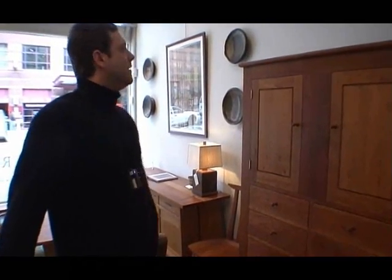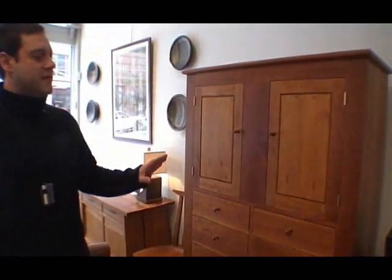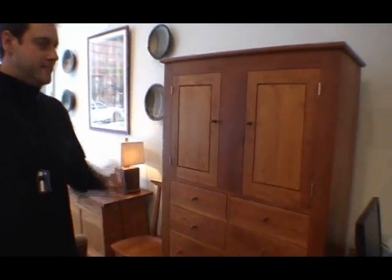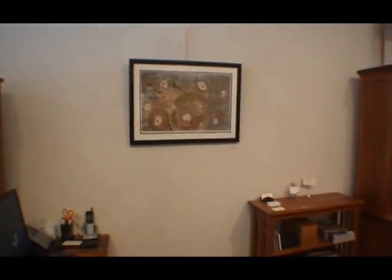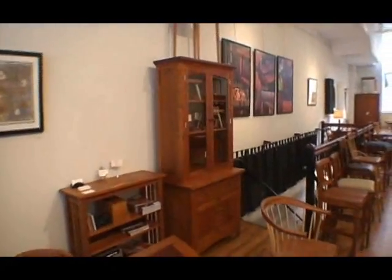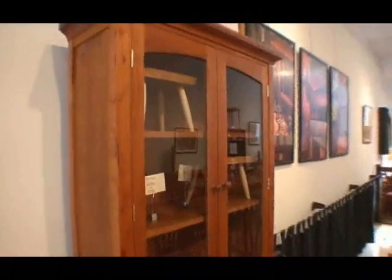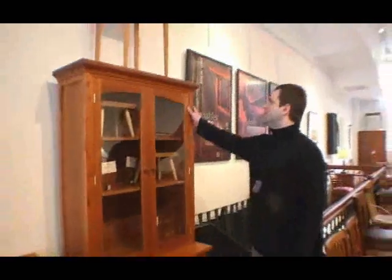So basically, yeah, this is where most of the original inspiration came from. As you can see, this is a very Shaker style piece. Then from there, we sort of evolved into more arts and crafts. That was largely due to customer demands. However, even though most of our arts and crafts pieces, when you look at them initially, you can tell that they're in the same vein.